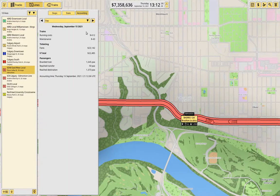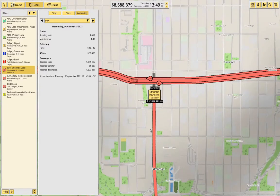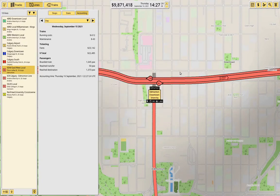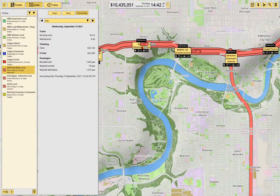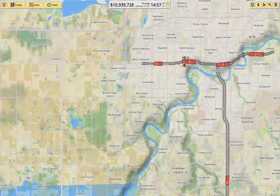Okay, so let's look at the accounting on here. So we're up 22k on that. Yeah, that's okay. But that should increase the demand here. Right? And that should make a difference overall, right? We might need more trams on here actually to drain the passengers there. No, we're doing okay, I think. Probably want a few more trains on there just to keep things ticking. But yeah, that I think is fine.